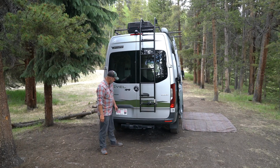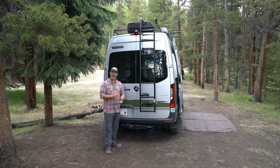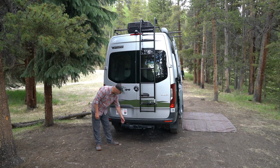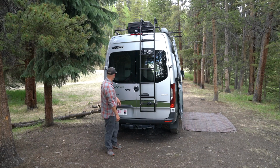Moving on to the back of the Revel, what we've got is a towing hitch. This thing will pull 5,000 pounds with a 500-pound tongue weight. That's really great. It gives you the ability to pull all sorts of things. It's got a 7-pin plug, so it's basically plug and play for towing.